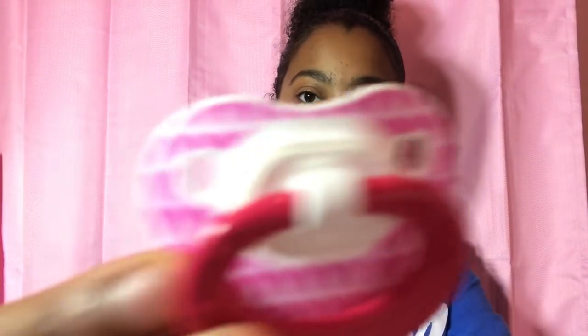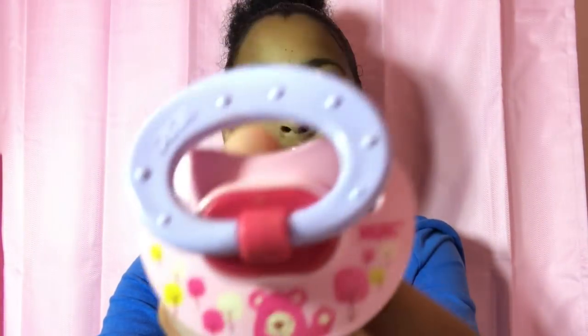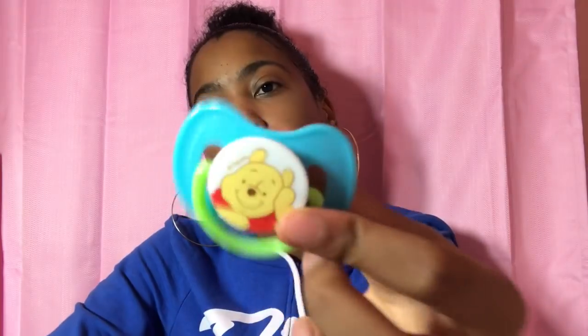Then I got this one. Look, that's how it looks. And then I got this one with the bears on it. It's so freaking cute. It really doesn't want to focus, but it is so cute. Alright. This one is also a dollar one. What did I get?